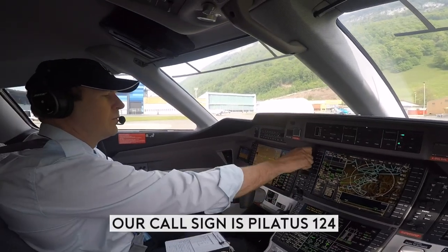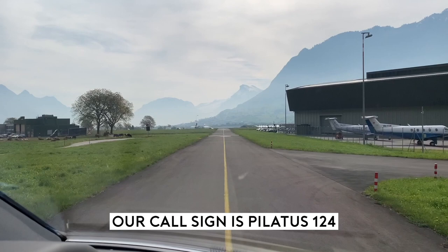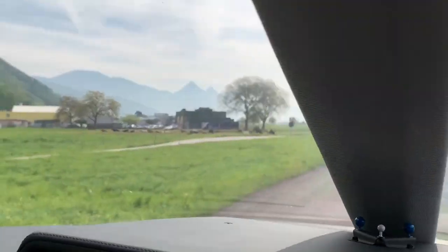Tower Pilatus 124 requesting a taxi. 124, hello, taxi holding point 06, QNH 1006, temperature 11. Taxi to 06, 1006, Pilatus 124.